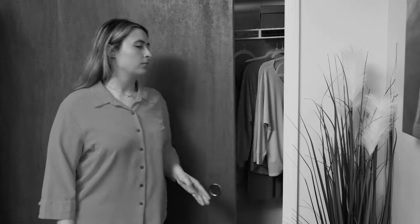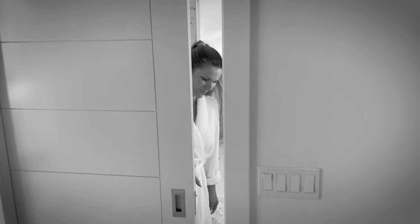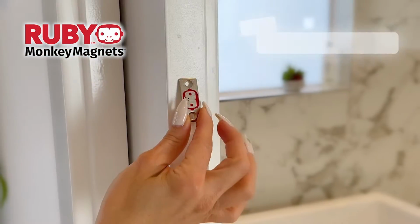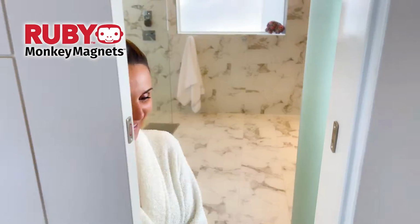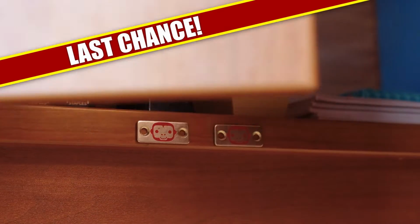You push it. You try to slide it. You even try to hold them shut. But your doors just won't stay closed no matter what. Introducing Ruby Monkey Magnets. Brand new ultra-thin magnetic plates that will keep your doors and drawers shut. And now may be your last chance to get them before they're gone.